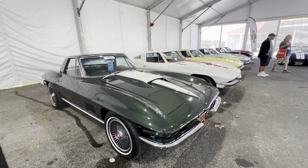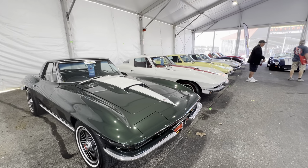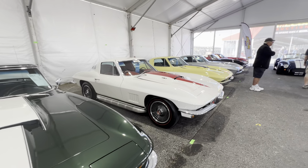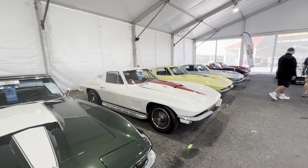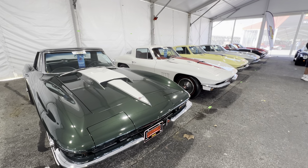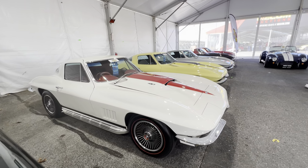Muscle Car Corner signing out, some really nice 67 427 Corvette collection. I like this guy's moxie. It's cool to have that many. You could drive a different one each day almost, you know? That's what I'm talking about. Muscle Car Corner signing out, bringing an amazing collection of 427 Vettes.